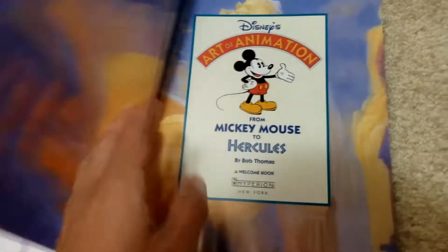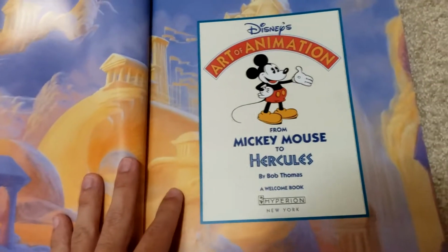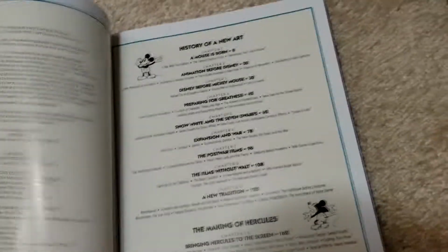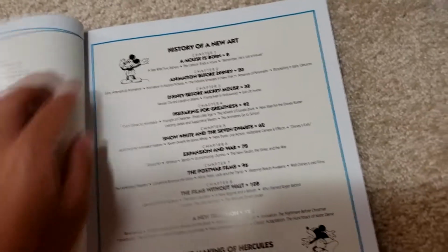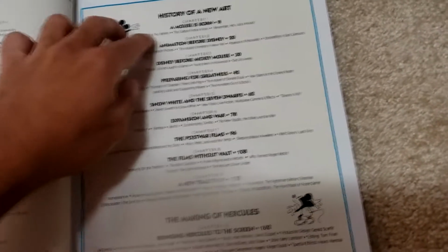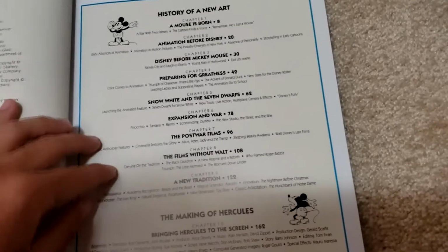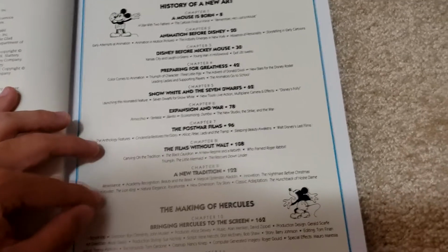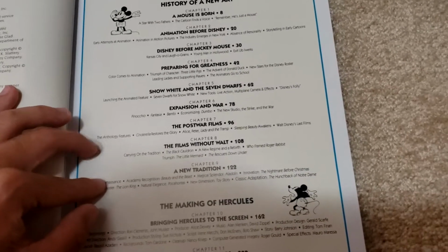And let's open this up. You have Mickey Mouse on the front, Hercules in the background, which is beautifully drawn. Now, there's a lot of things here. Obviously, I'm not going to go into huge detail. However, you can see it covers so many chapters, including how Mickey was born, what happened when Walt, unfortunately, went away, and a new tradition, the Renaissance era.